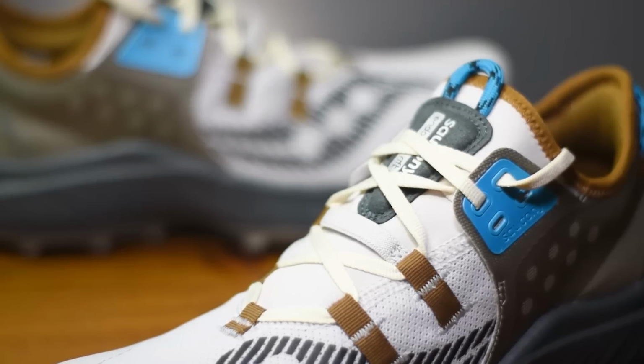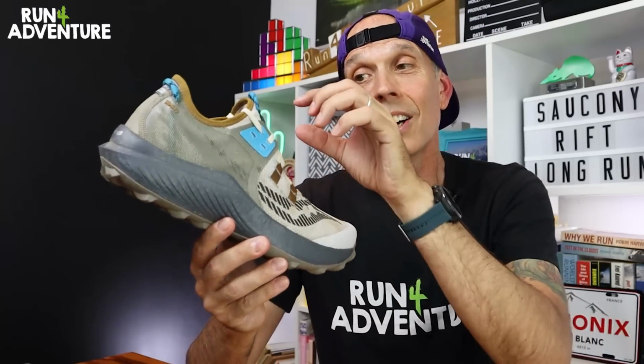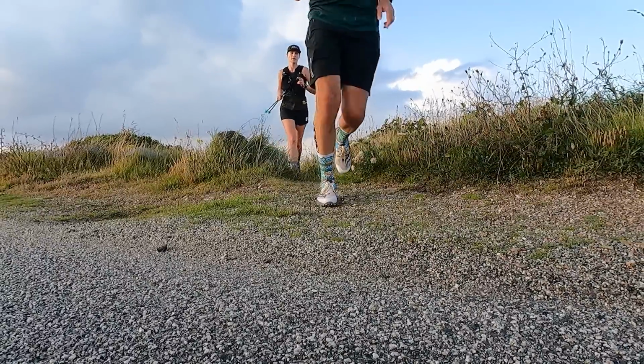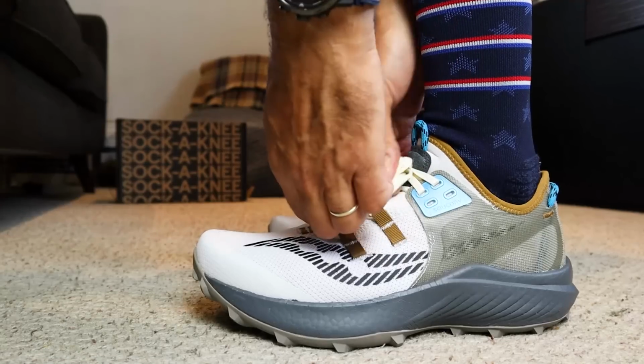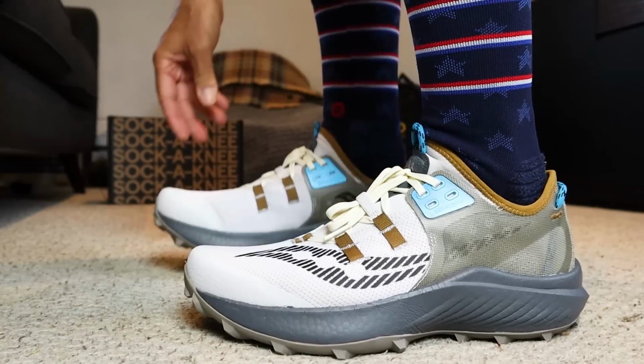Saucony worked in this zonal padding, which does help a bit, but towards the end of the run yesterday, I did start to notice those laces a little bit more. Now, don't get me wrong, they weren't uncomfortable, they didn't cause me any problems, but I definitely started to notice them more. Also, I think the Rift might size up a fraction smaller than all my other Saucony trail shoes.